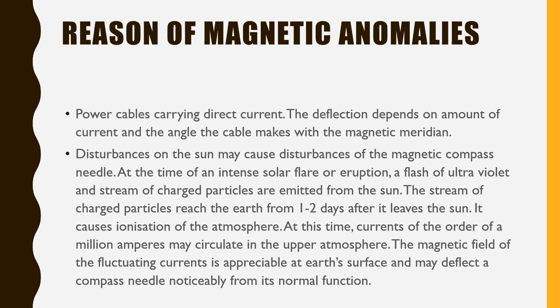If there are disturbances on the sun, then there could also be disturbances on the magnetic compass needle. At the time of an intense solar flare or eruption, a flash of ultraviolet and a stream of charged particles are emitted from the sun. This stream of charged particles reaches the earth about 1 to 2 days after it leaves the sun. This causes ionization of the atmosphere. At this time, currents of the order of 1,000,000 amperes may circulate in the upper atmosphere.